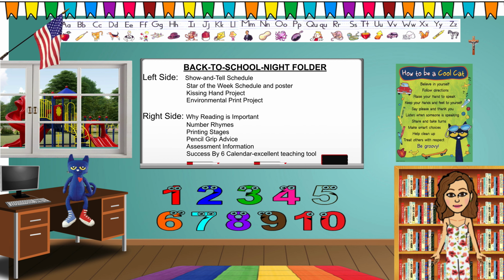On the right hand side, some information on why it is important to read to your child, some questions you can ask them throughout the reading and after you read. There are number rhymes, the printing stages. Each child is at a different stage for printing. So if your child holds a pencil and scribbles all over the page, it's fine. That's just how they begin.